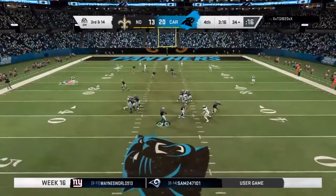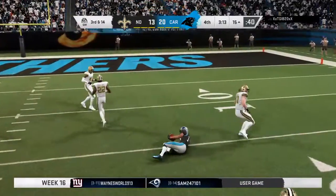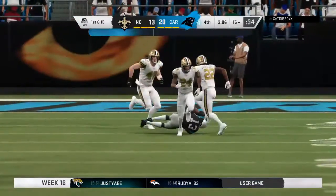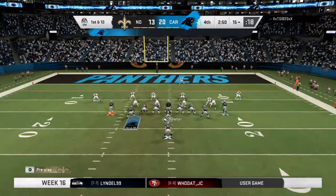To throw is Newton. Got a man, it's right. And this is going to be another first down as the tackle's made at the Saints' 15-yard line. Big hookup there, forced to throw it on third down. The connection's going to keep the drive alive and also keep the clock moving.